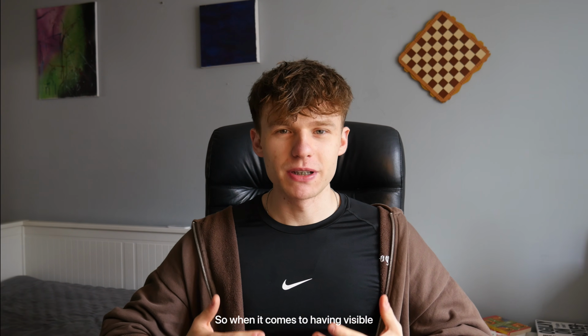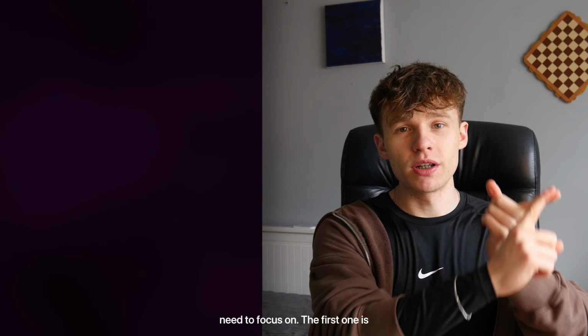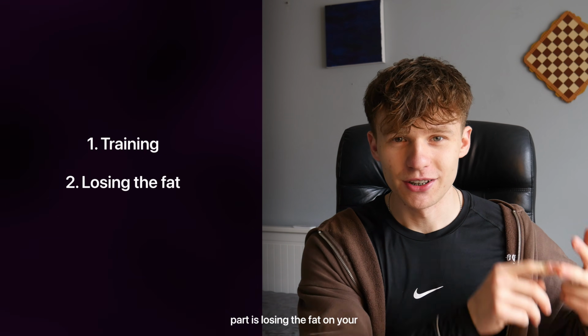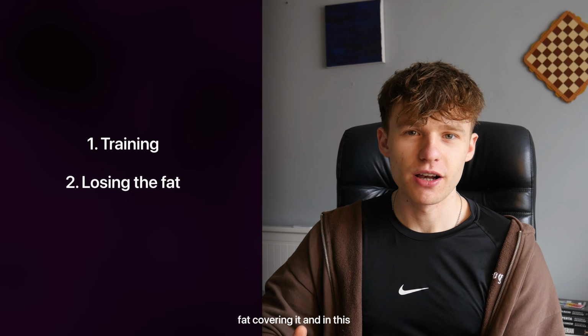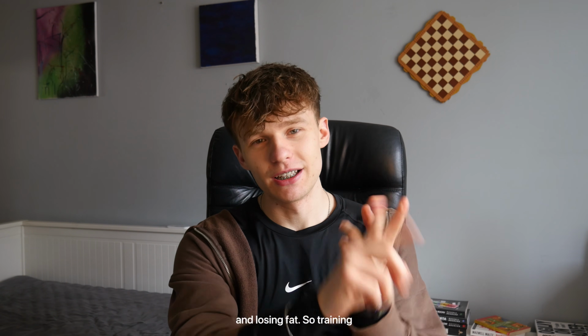So when it comes to having visible abs, there's actually only two things that we really need to focus on. The first one is training. We need to train the muscle so it grows bigger, so it is more visible. And the second part is losing the fat on your stomach, because no matter how big the muscle is, you're not gonna see the muscles if there's too much fat covering it. And in this video, we're gonna cover exactly both of these topics, the training and losing fat.